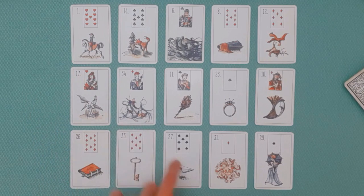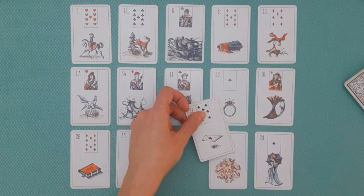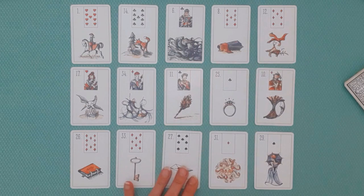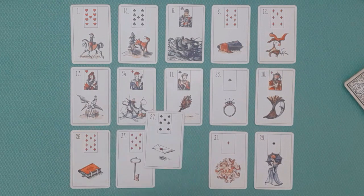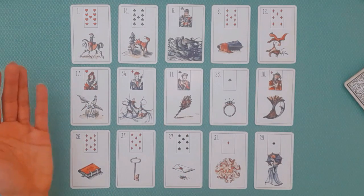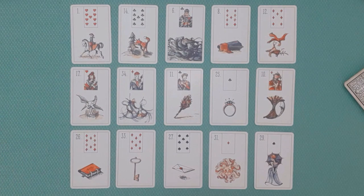We have the rider, fish, and letter, and into the ring and bird. This is definitely a contract. And with the bird, there are also negotiations. With the fish and letter, also an offer. So I'm having a hard time not seeing the cards as bringing some kind of offer or proposal. It is very strongly indicated in the cards.